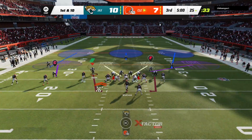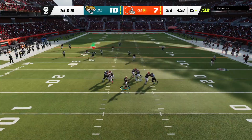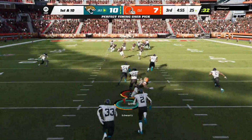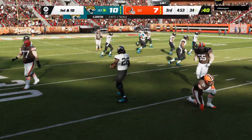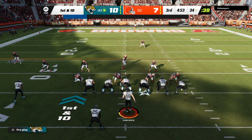Charles, it'll be interesting to see what adjustments this offense made in the locker room. Haven't really been able to get anything going offensively, virtually nothing. And now Watson throws another interception. Shaquille Griffin with a pick. And the return will be stopped at the 34-yard line. From the 34 now, here's 1st and 10.